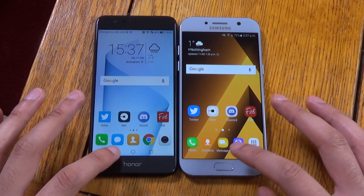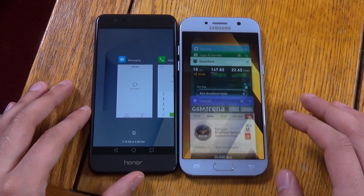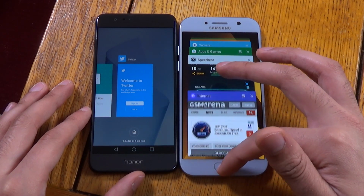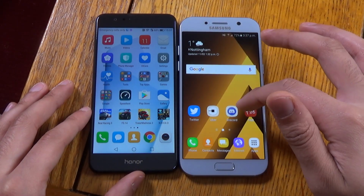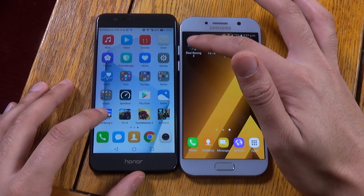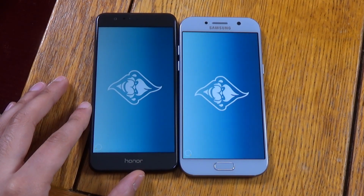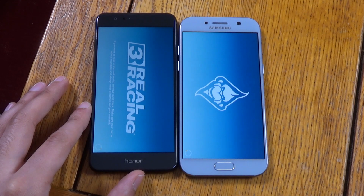So let's do some multitasking here. Hopefully the phone won't slip off the table. In fact, no, I need to open the games. I haven't done that yet. Not had any coffee today, you can probably tell.